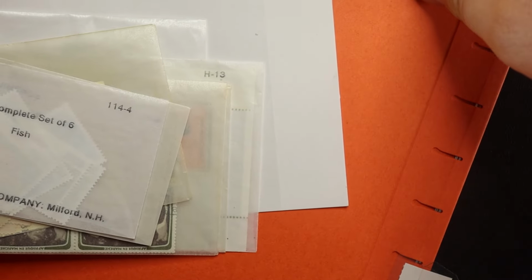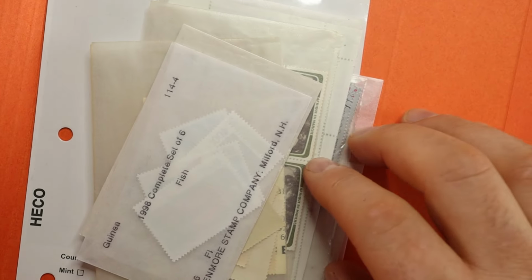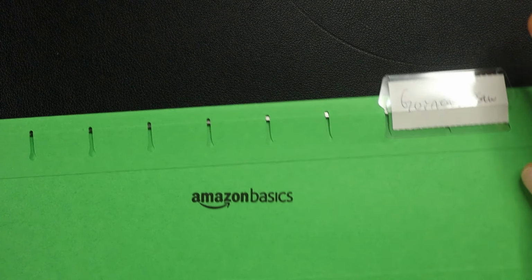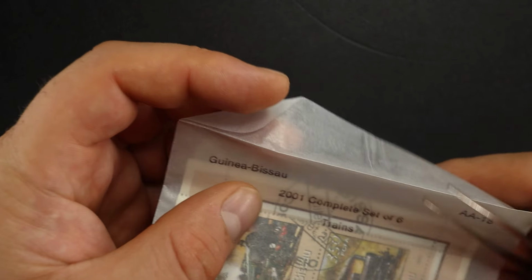And then let's move on to, I don't want this to be very long since I still have to upload it tonight. So, I think we'll do maybe one more folder, maybe two. It really just depends on how many stamps we find in there, but we're about to find out. Okie doke. Guinea Bissau. Okay. One thing. Well, then this will be short and sweet.